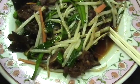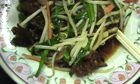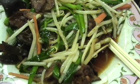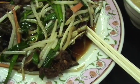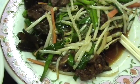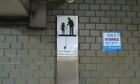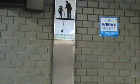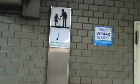Now specifically, the vegetables look like these beans things or whatever they are. I know what they are, I can't remember the name. And it looks like shallots and some slices of carrots to add some color. Bean sprouts.